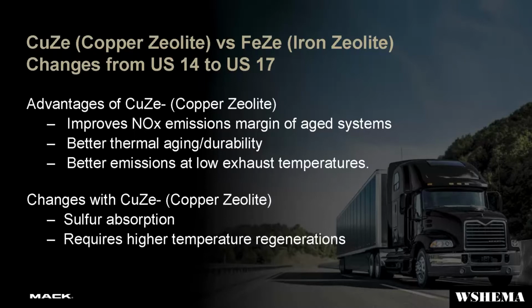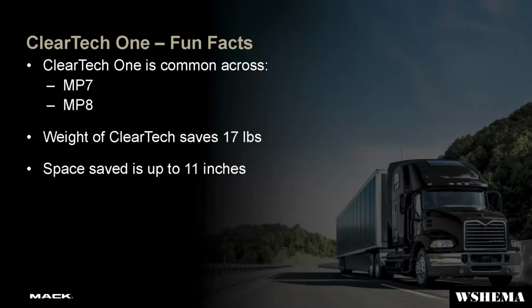So the one box, nothing changes. You still have a diesel oxidation catalyst. You still have your SCR catalyst, you still have your filter in there. The difference is the material that is now inside of your SCR catalyst, we went from an iron zeolite to a copper zeolite. The copper zeolite is more efficient, it puts out more heat. The good thing is, it will clean everything upstream, and I'll go into the regen processes there. It did lighten it up 17 pounds. It also gave us a lot more frame space.